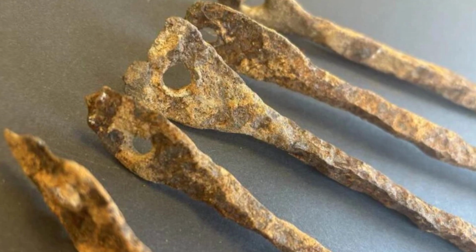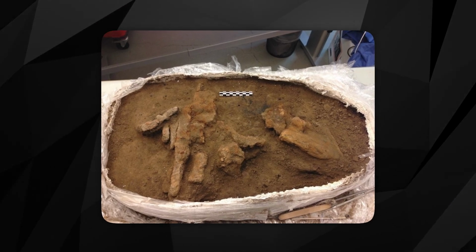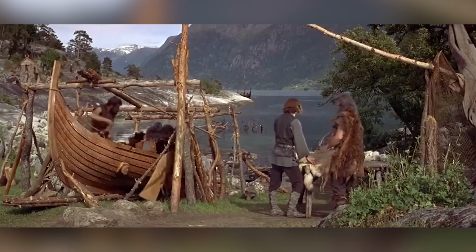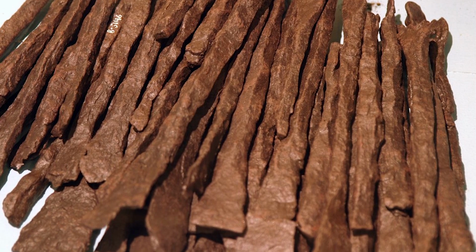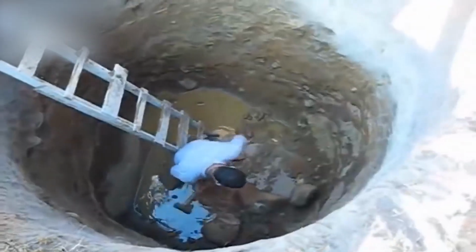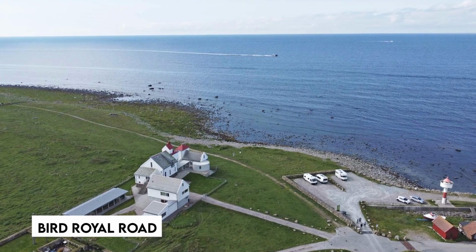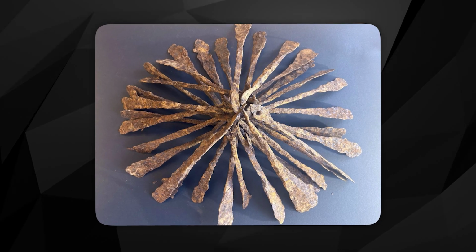These seemingly unassuming bars held hidden stories of the Viking era in Norway. The intriguing part is that these bars bore the hallmarks of what might have been an early form of currency used during ancient times. Interestingly, Greta's father had initially unearthed these artifacts back in the 1980s while digging a well. Their location near the historic Bird Royal Road added another layer of significance to these finds.